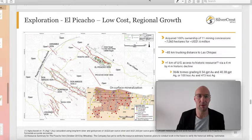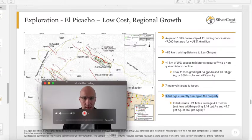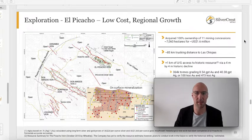At El Picacho, they have 3 drills turning right now, and they have 21 holes averaging 4.1 meters of 8.1 grams per ton gold and also some silver. So it's a good opportunity for them, and it's quite close to their other property, and they can just truck it over, or maybe they're going to build another mine here. We don't know yet, and there are not many updates on this area yet, but I'll keep you updated as the news comes out.